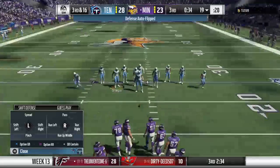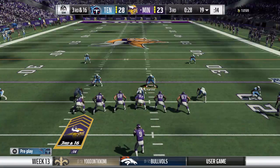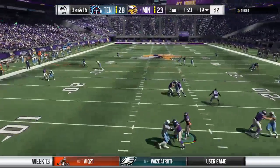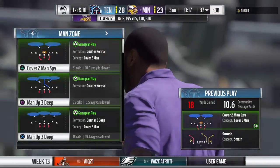The Vikings on 3rd down. Just 1 for 3 thus far. This is 3rd and 16. From the gun, it's Wentz. Got his target, Samuel. 18 yards there and a 1st down.